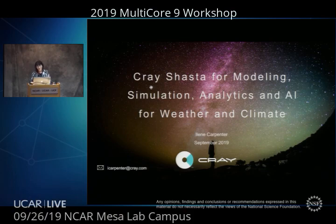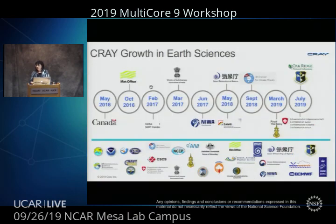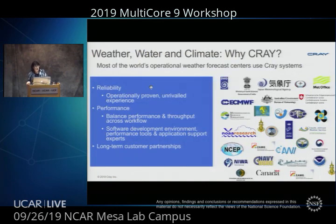So this is an architecture that is designed in a way that's pretty different from what you've seen from Cray before. So this is the obligatory slide about who our customers are and why they buy Cray systems. I think the main reason the operational forecast centers buy Crays is still the reliability, that they're operationally proven. They have the reliability needed to get a very high percentage of the jobs done without an error so that they can meet their operational schedule.